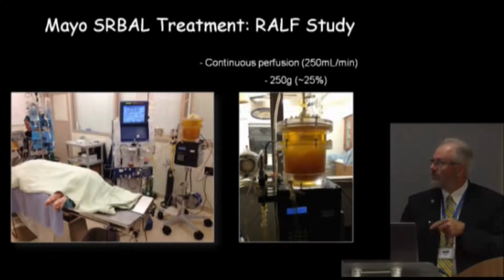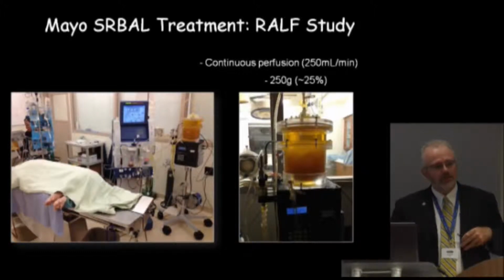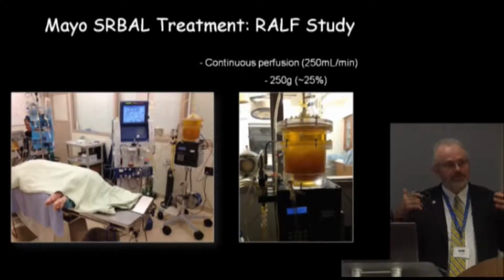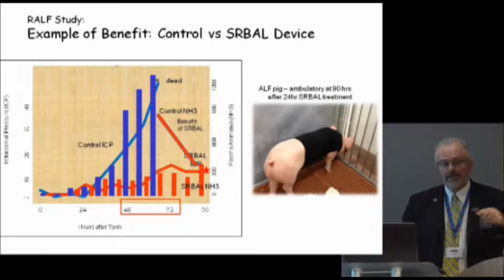This is the system at the bedside of a pig. It's our reservoir, 250 grams in this particular reservoir. The device is perfused at 250 mLs per minute, which is a similar perfusion rate to the portal blood flow through the liver. In order to maximize the benefit of all these hepatocytes, you have to perfuse it at a rate that makes sense, so you're not mass transfer limited. Simple engineering analysis.